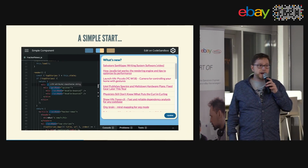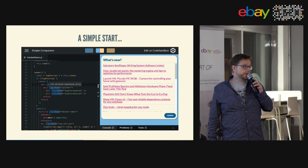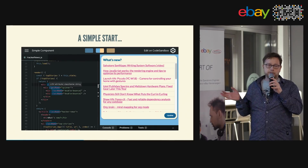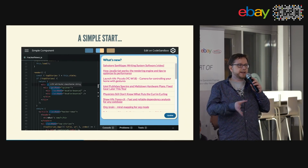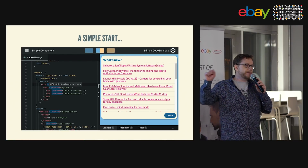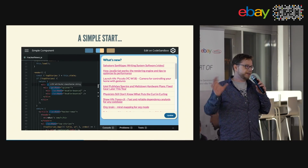But imagine having a large page where tons of stuff is going on. It's not just one component that fetches data. Data is fetched for a lot of components. They're all entangled and intertwined with each other, and you're starting to have side effects. One thing is loaded, the other is not. What can you do then?